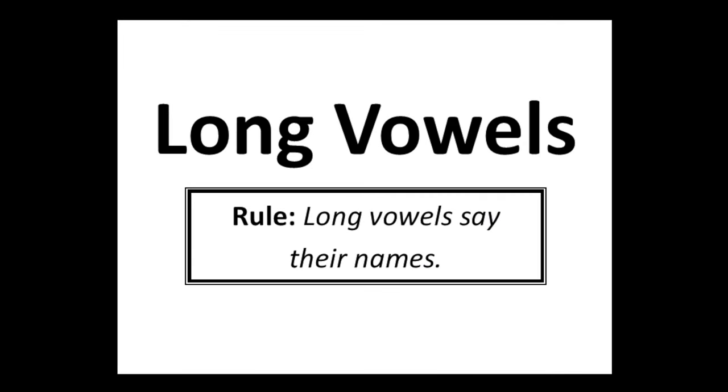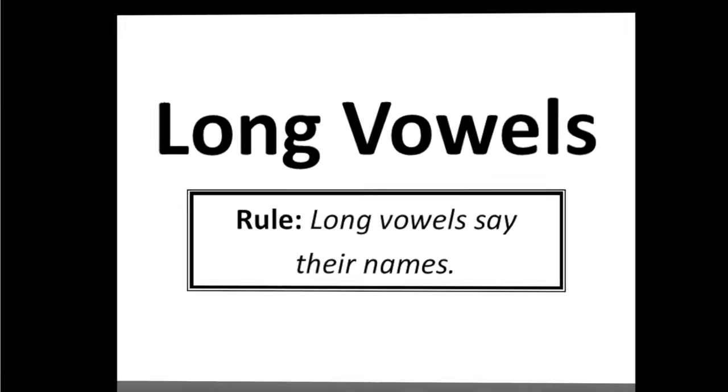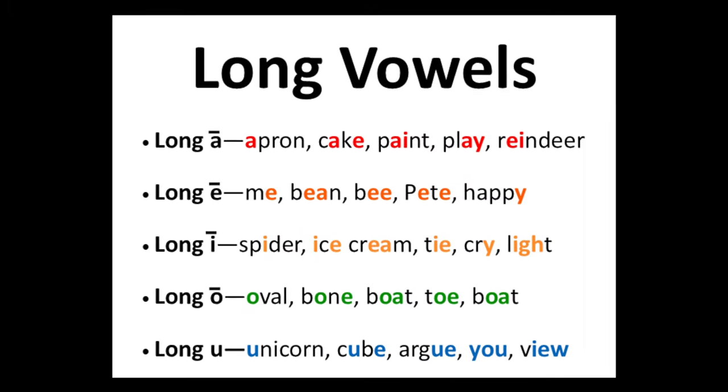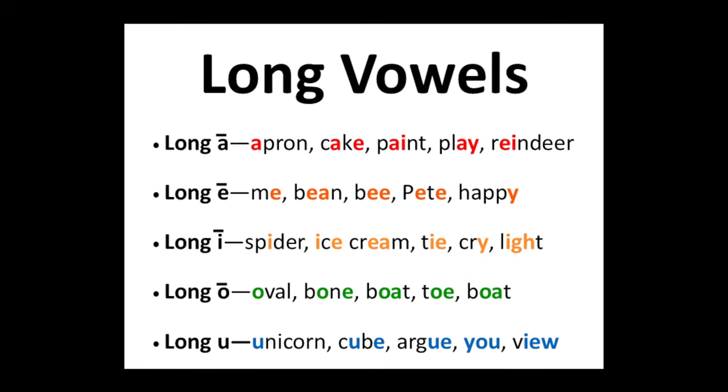Long vowels say their names. Today we'll be learning about the long A, E, I, O, and U.